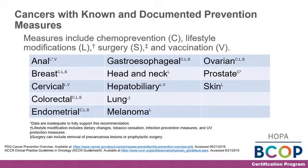And then S is surgery, right? There are plenty of examples out there, and you probably all know patients as well as famous people who have had prophylactic mastectomies because of associated high-risk features such as being BRCA positive or something of that nature. Another one that's kind of interesting is liver or hepatobiliary cancer. We noticed the L, lifestyle modifications, so avoidance of aflatoxin-contaminated foods, as well as vaccinations. We do know, and we'll talk briefly about, the association with hepatitis B infection in the hepatobiliary cancers, as well as the associated decrease in risk with appropriate hepatitis B vaccinations.